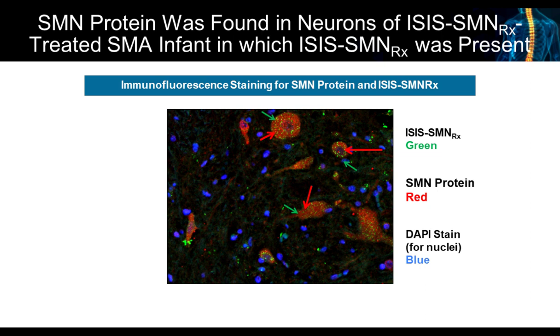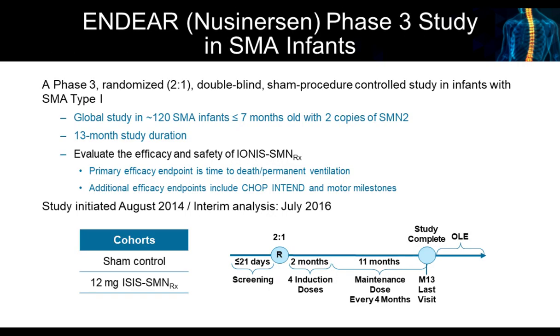When one of the patients with type 1 SMA who had been treated with nusinersen passed away, and spinal cord analysis, pathology, was performed, it was clear that the antisense oligonucleotide, stained in green here, was entering the cells in the spinal cord, and there was production of the SMN protein. The red stain indicates SMN protein. So this was, in fact, evidence in a human individual, an infant with SMA type 1, who unfortunately passed away, and we were able to examine the spinal cord.